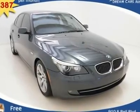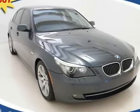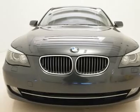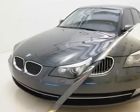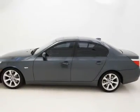$387 per month with free warranty, certified and inspected with available financing. Setting the bar for luxury and performance, this beautiful one-owner vehicle comes loaded with tons of awesome luxury features such as BMW's onboard assistance, bringing you immediate emergency assistance with a simple touch of a button.